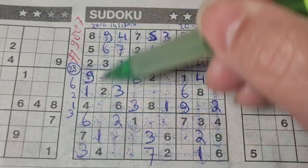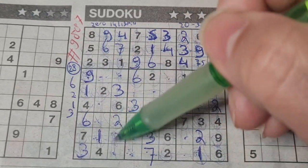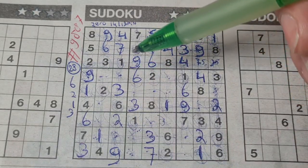9 in this column, 9 in the second column. So the third column, the only two places left for the 9 should be here or there. We have a 9 in this row, no 9 there. 9 should be there. 5 and 8.